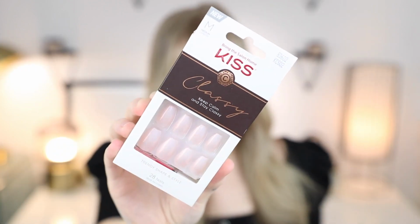But these are just the Kiss Classy Keep Calm and Stay Classy press-on nails. Kind of a weird name, but they're these really pretty light pink to white ombre, and they have this gorgeous, almost blue-pink sparkle, and this is the medium length, so they're not too crazy. And this is a coffin shape, I think, so it's flat on the top. I just thought these would be nice to try. I really like Kiss press-on nails. They've always worked for me and stayed on well. I also like Static Nails. They're a little bit more expensive, but I was just intrigued by this style. But maybe I'll pop those on soon.